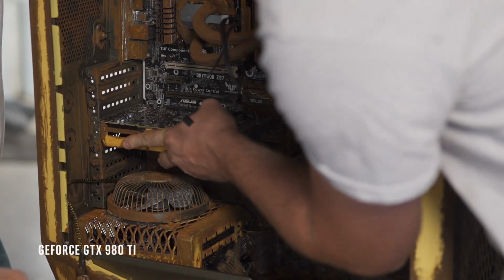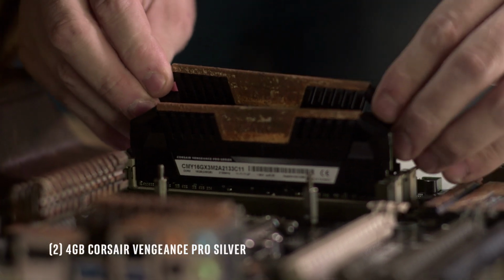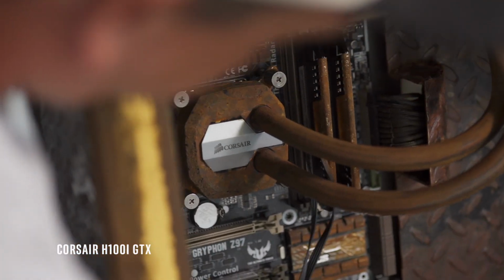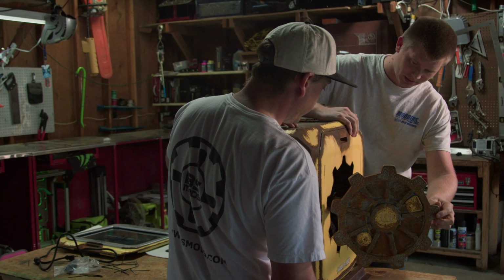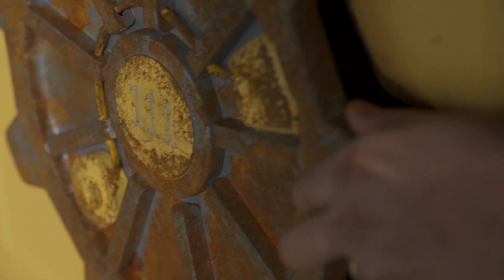The GPU we're using for the build is going to be a 980 Ti. We used CORSAIR Vengeance memory, 8 gigs in 2 sticks, a CORSAIR all-in-one cooler. We also will load the OS on a CORSAIR 128 gig SSD. It's got a lot of steel, and it tips the scales at 79 pounds.